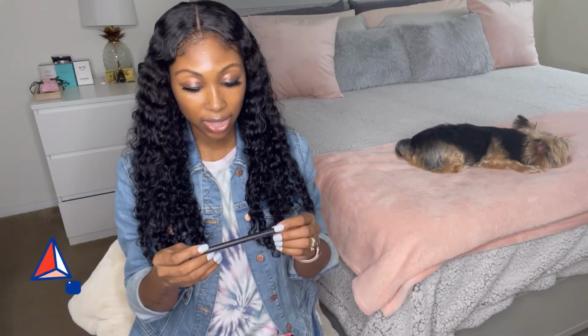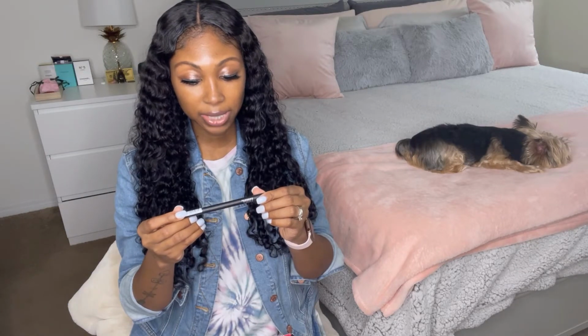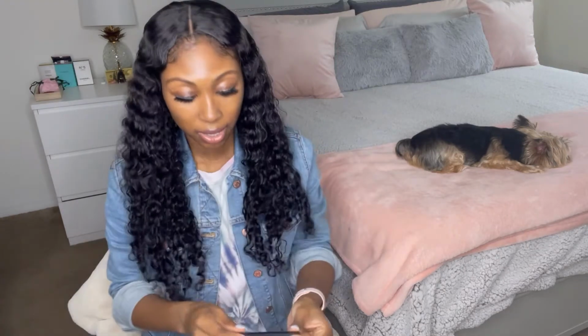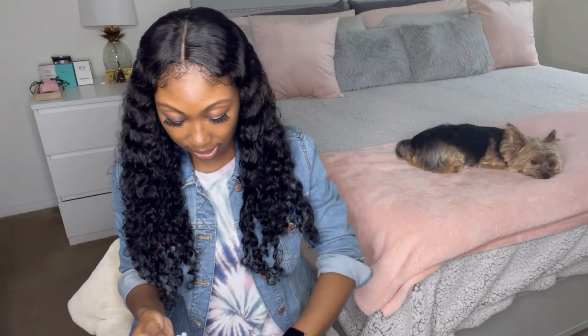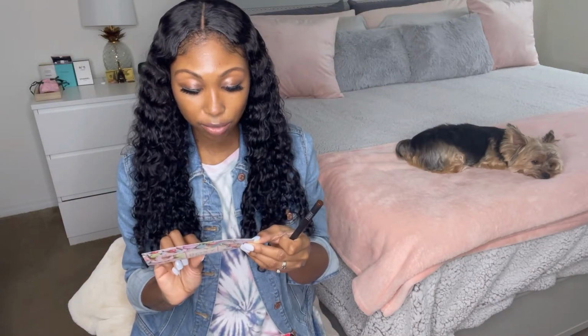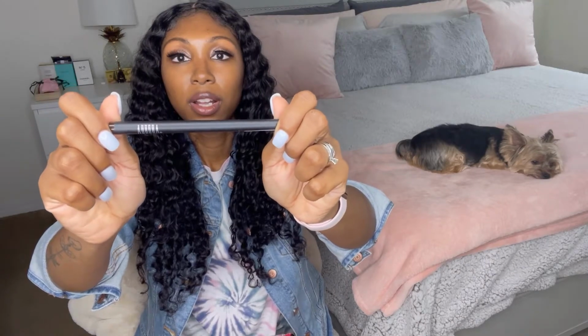All right. So the very first thing that is on top is, this is by Aurora, and it's an intensively precise eyeliner. The color is Espresso. And this is what the tip of it looks like. And so this is, again, an eyeliner. So let's see what the retail value of this is. So the Aurora eyeliner pen is retail value at $11.99. So Aurora Espresso, $11.99. So that's item number one.